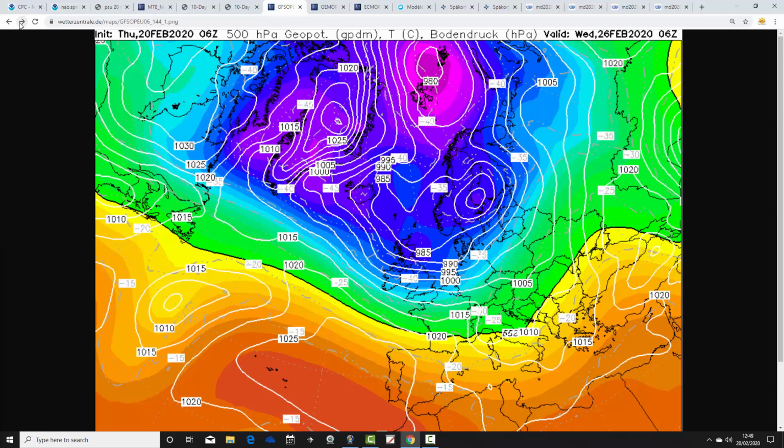And then you see by the middle of next week what's happening. Notice how the ridge is pulling out of Spain to some degree and centering sort of here. And then we've got this low pressure up to our northwest. And we send the jet stream and the wind direction on a northwest-southeast trajectory.